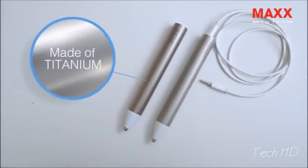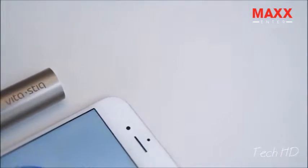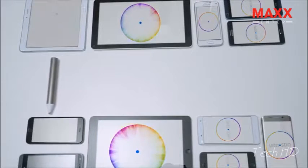VitaStick 2 is wireless and made of titanium. With a lighter, more durable body and a rechargeable battery, it offers even more quality. It's easier to use and more precise. Thanks to Bluetooth, VitaStick 2 has a better compatibility with smartphones and tablets.